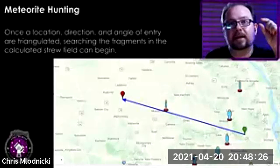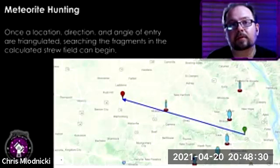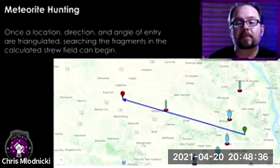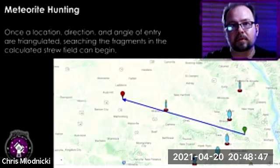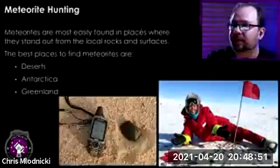They were pea-sized, but they managed to find 3 fresh-looking meteorites, and they were able to test them. And they're not 100% positive, but they think those are fragments of the fireball that came down. And they were able to find them within, I think, 3 or 4 days. So they took their time looking and doing interviews, but it was a fresh meteorite.